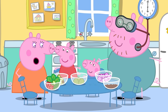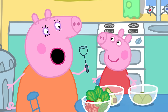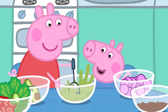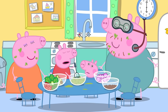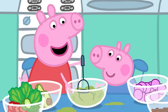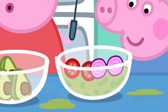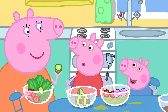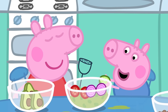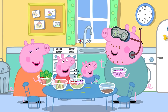Now we'll make some guacamole. Hooray! I love guacamole. Then you can mash the avocado, Peppa. Peppa likes mashing the avocado. It's very fun and messy. Oops! Perhaps try a bit more gently, Peppa. Perfect! Now we mix in other ingredients. And add a very special squeeze of lime. Squeeze! All right, George. You can add the special squeeze. Yay! Ooh, it's a good job I'm wearing my safety goggles.